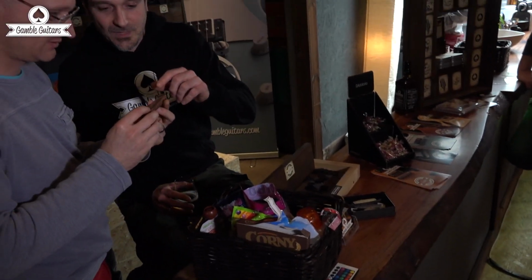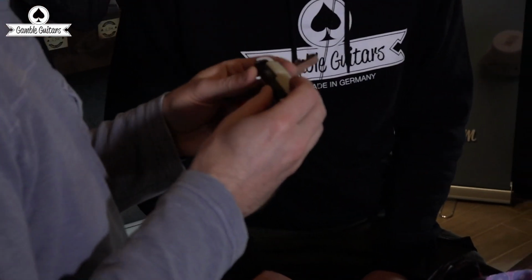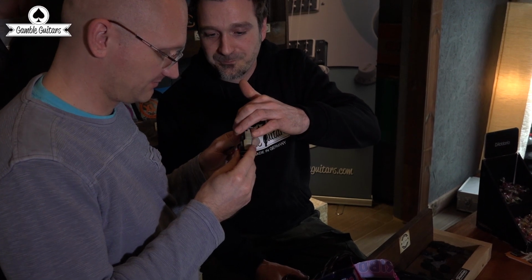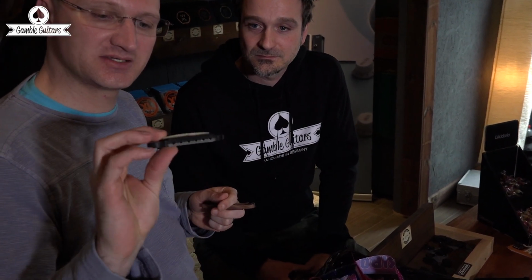He's German. German, with German beer. What is this? That is a Pau Ferro. What is that in English? Pau Ferro. I don't know. And that is a wraparound bridge with aluminium and bone and ebony. Incredibly light. And that is the first one in the world, so it's an all natural wraparound. Well, aluminum, half natural wraparound. Awesome.